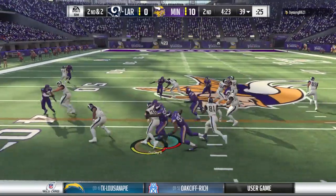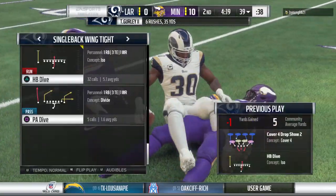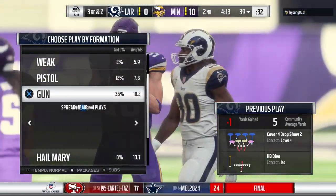Now on second down, this is Gurley. And the play goes nowhere. Losing yardage back near the 40 at the 39. And they'll lose a yard that time, and that's going to lead to a third down.